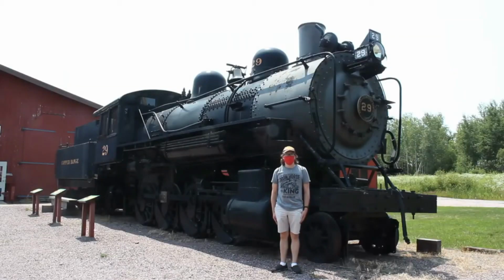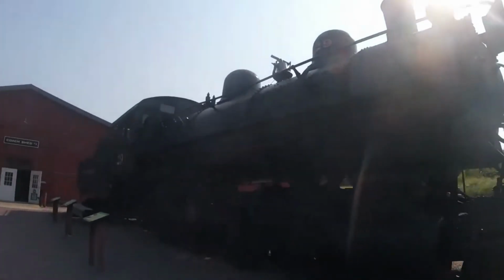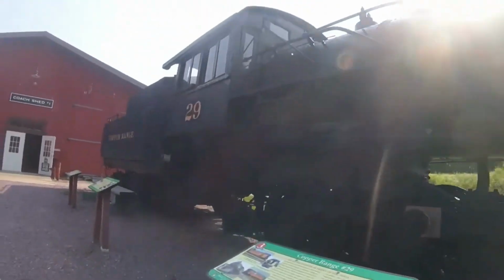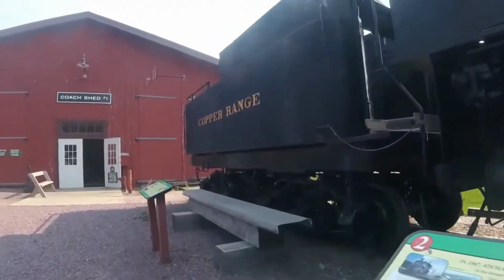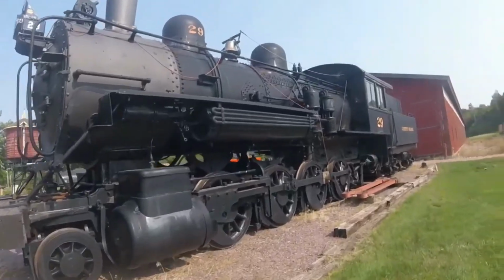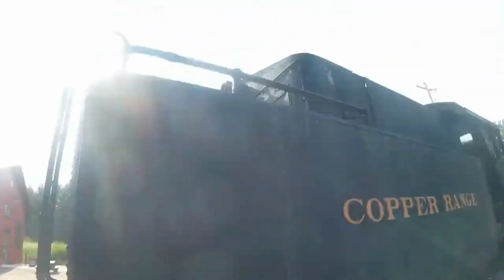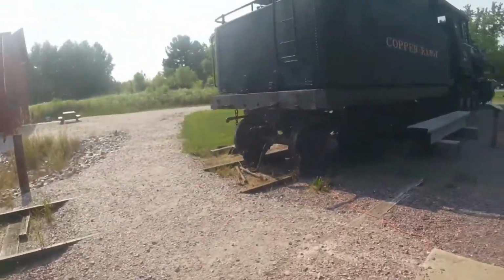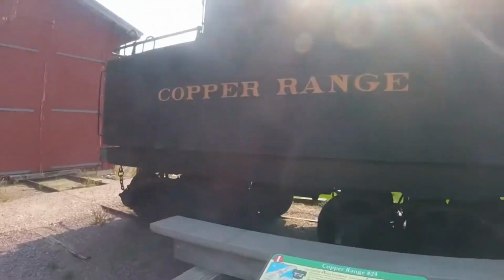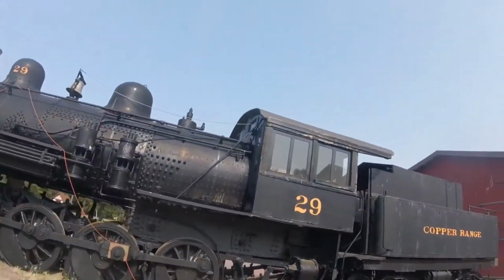What you see right behind me is Copper Range 29. Copper Range 29 was built by Alco in Schenectady, New York in 1907 and is the 42,504th steam locomotive built by that factory and is a 2-8-0 consolidation type steam locomotive and is a C2 class steam locomotive. It was originally built to work the Copper Range Railroad in Houghton, Michigan, which was in the Upper Peninsula of Michigan. It is one of 8 C2 class consolidation type steam locomotives that the Copper Range purchased for freight service.